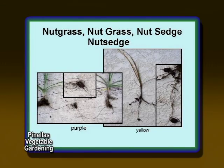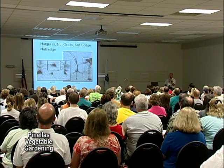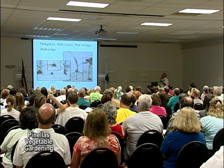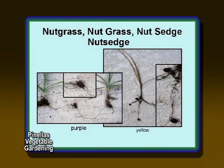That's nutgrass, okay? There are a lot of names for it, nutgrass, nut sedge, and different ways to spell even those names. This is not a grass, it's a sedge. And there aren't any nuts, there are tubers. So we ought to call it tuber sedge. You can see that they propagate themselves with underground runners called rhizomes. And they make chains underneath the soil.